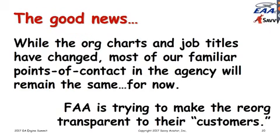So at any rate, that's pretty much what we found out about the FAA reorganization. A little bit confusing. We're going to have to work a little bit to figure out how we do business with these folks under the new structure.